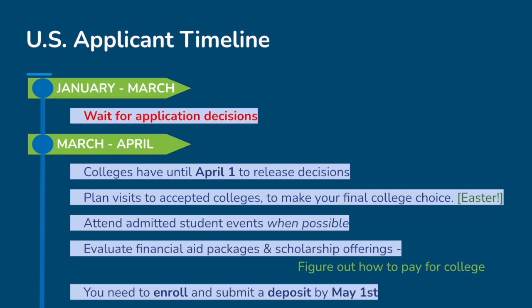Do spend some time between March to April to evaluate financial aid packages and scholarship offerings. Figuring out how to pay for college is essential. There's no point in accepting a really nice offer and then later on realising, oh, you know what, I can't pay for it. These decisions and this kind of research need to be done before you pay your deposit. You will need to enrol and submit a deposit by May the 1st.